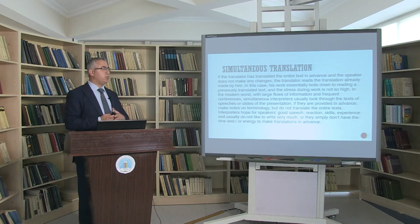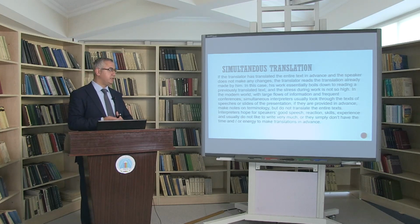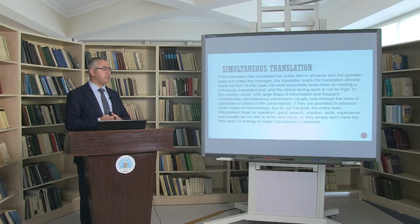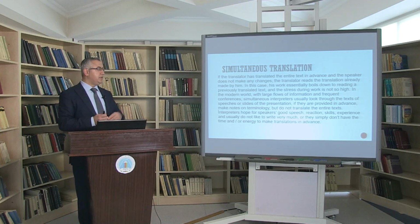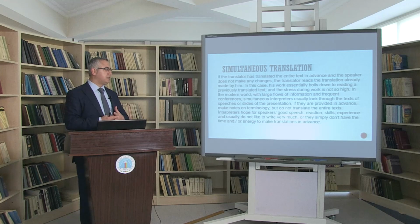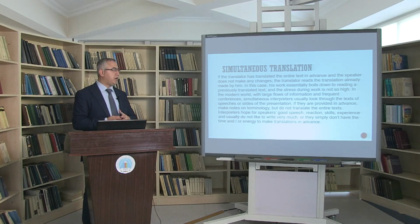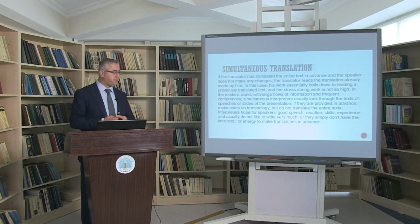In the modern world, with large flows of information and frequent conferences, simultaneous interpreters usually look through the texts of speeches or slides of the presentation, if they are provided in advance, and make notes on terminology, but do not translate the entire text. Interpreters hope for speakers' good speech, reaction, skills, experience, and usually do not like to write very much, or they simply don't have the time or energy to make translations in advance.